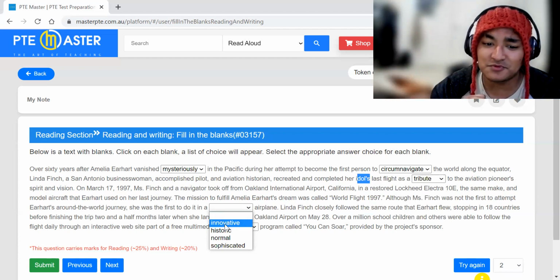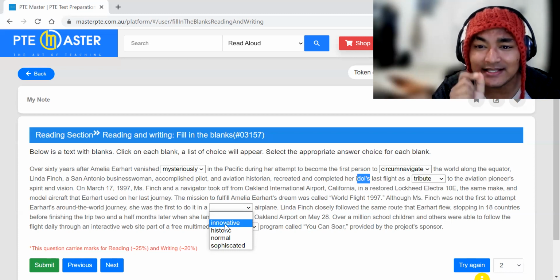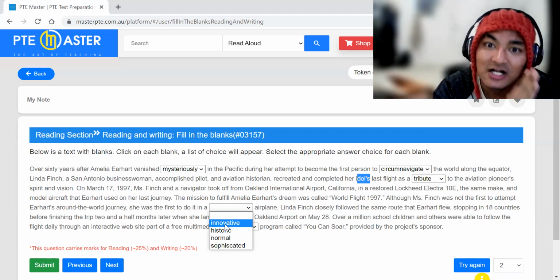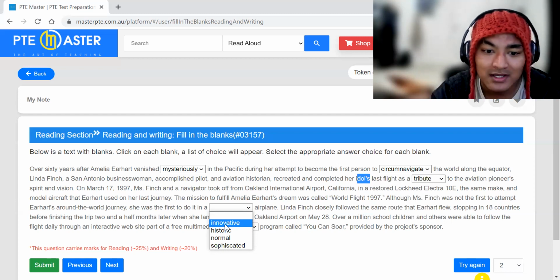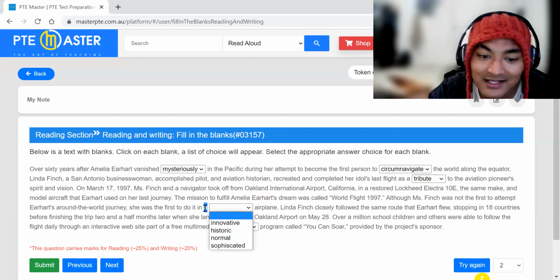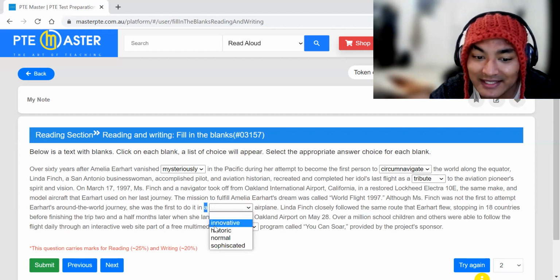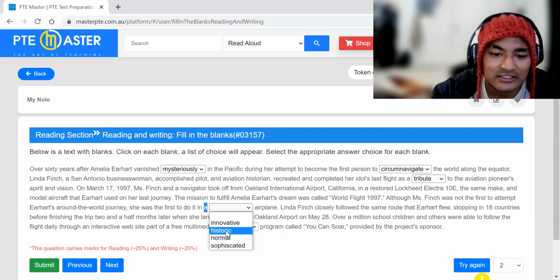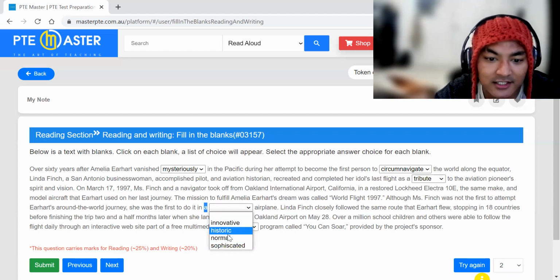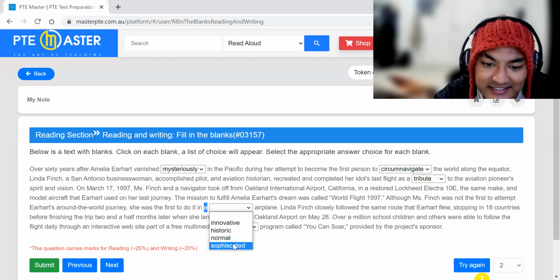Can you tell me why this option is out? Because "innovative" starts with I. Any word starting with A, E, I, O, U should have the article "an" in front of it. Here the article is "a," so it shouldn't be followed by a word starting with A, E, I, O, U. So this option is out. Now we have three options: in a historic airplane, in a normal airplane, in a sophisticated airplane.